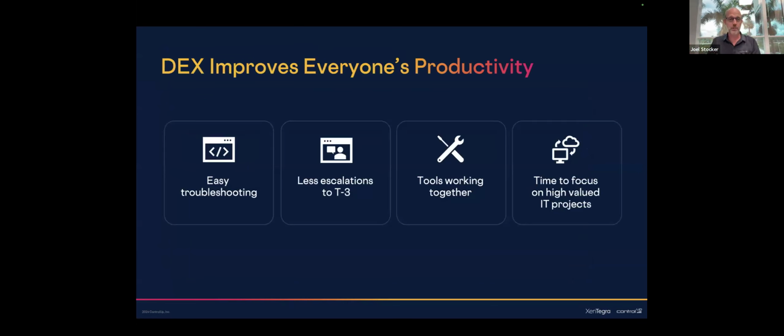So a DEX tool is really about improving everyone's productivity, the end user and the IT person. We do that through easy troubleshooting, and this is an important one we're also going to talk about today: giving tools to the level 1 help desk employees so that they are more empowered to do certain things, so that escalations to level 3 or an application owner or a desktop owner don't necessarily always have to happen.